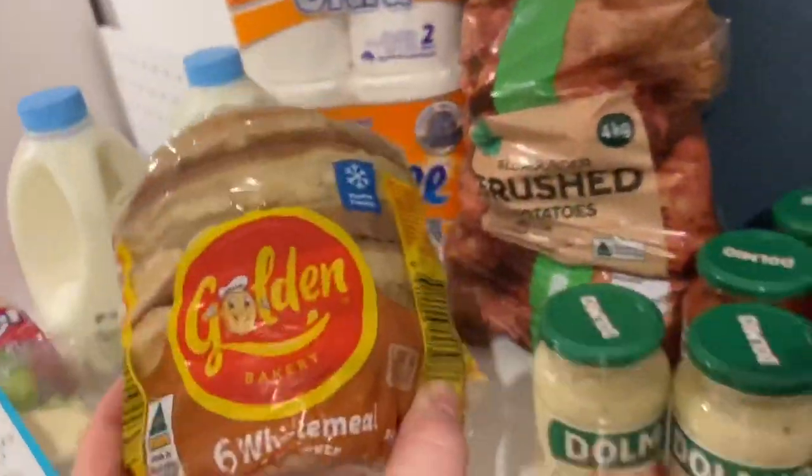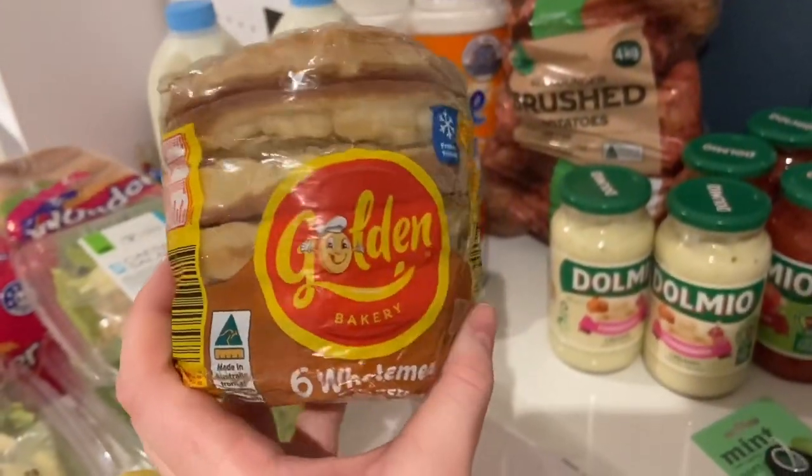I also grabbed 2 of the 2 liter A2 light milks that we always grab, and the crumpets were half price this week. So they were $1.85 and I just grabbed a packet of those.